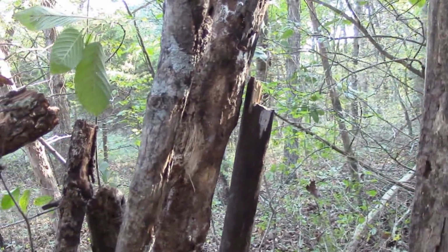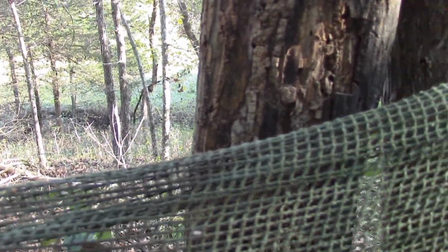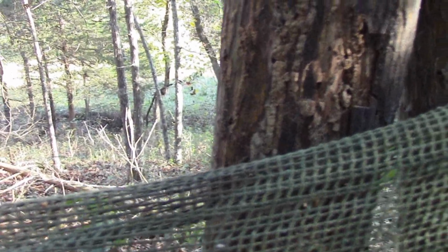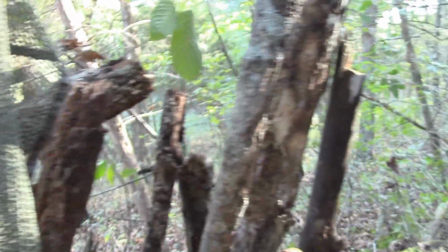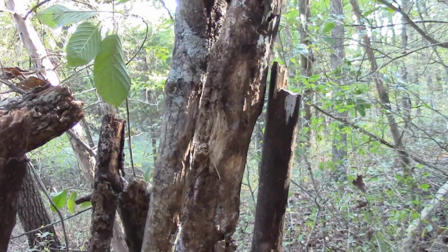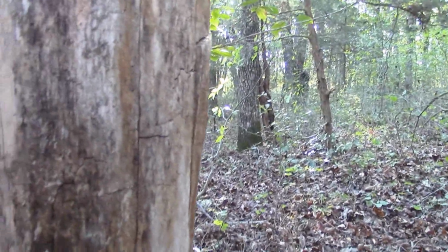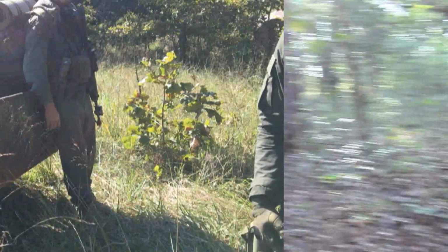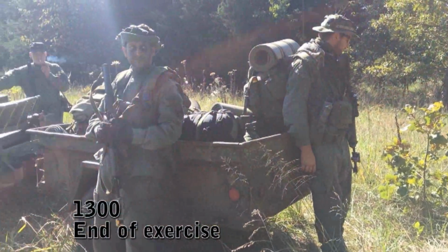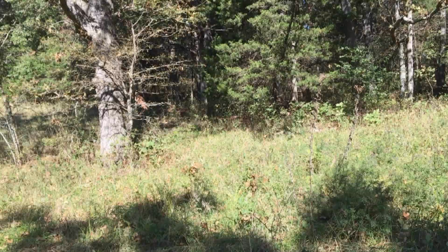0853, the enemy is attacked. Still no contact on the left side. Call your targets, call them out. That's close to you, find it? Oh. Yeah. You need to make sure you test it.